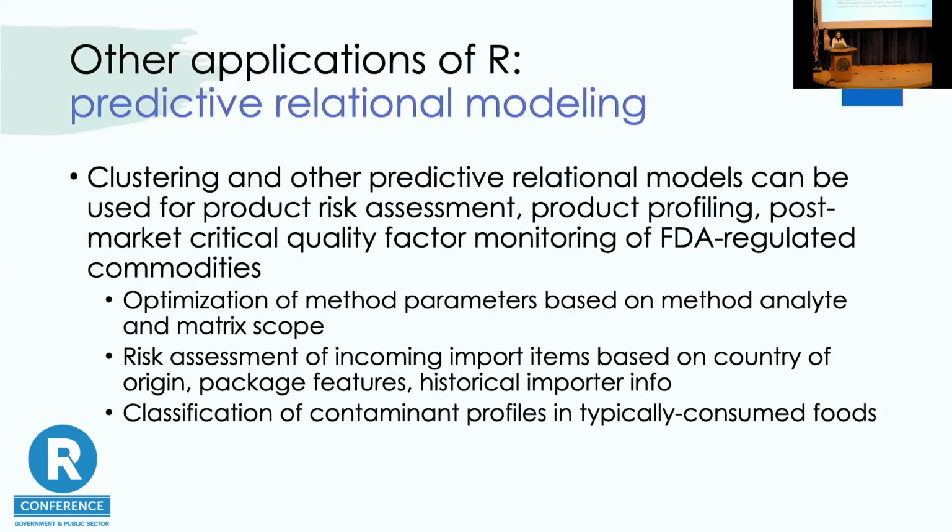Where do we want to go next with our utilization of R? We would like to advance our mastery of R to the point that we can start using clustering and other predictive relational models for product risk assessment, product profiling, post-market critical quality factor monitoring of FDA-regulated commodities. Being able to leverage such models would help us optimize our method parameters based on analyte matrix scope, perform risk assessment of incoming import items based on country of origin, package features, historical importer information, and identifying and classify contaminant profiles in typically consumed foods.